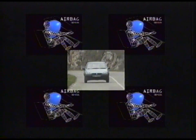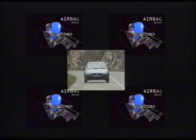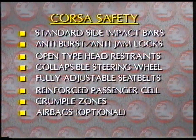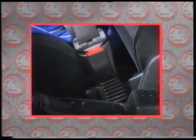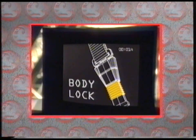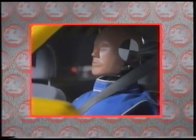These will be available as an option throughout the range before the end of the year and will protect the driver from the steering wheel, the major cause of injury in an accident. And there is another breakthrough. For the first time in this class, front seatbelt tensioners, which lock onto the body on frontal impact and have shown a 20% reduction in head and chest injuries, are standard throughout the range.